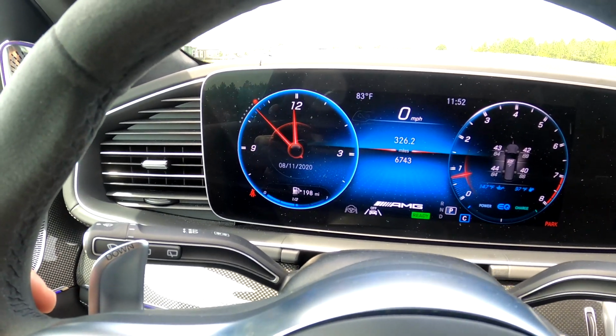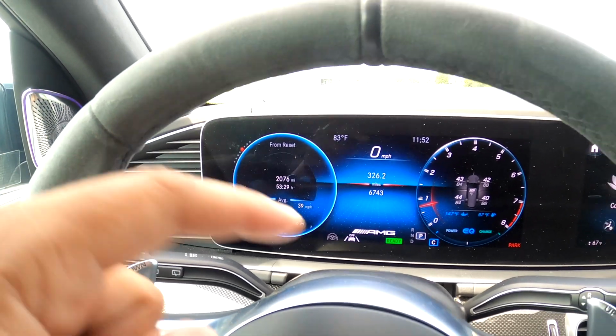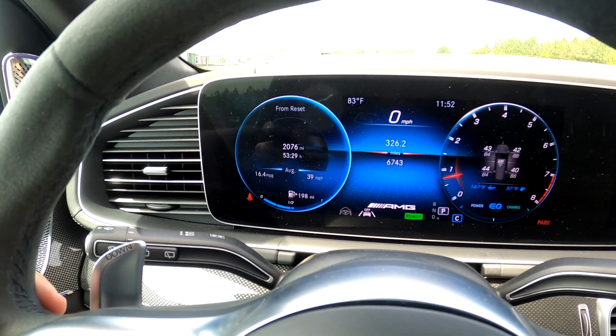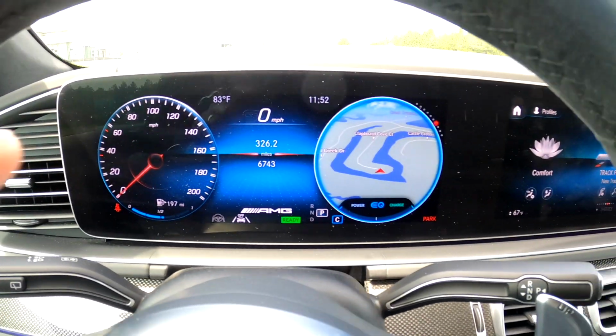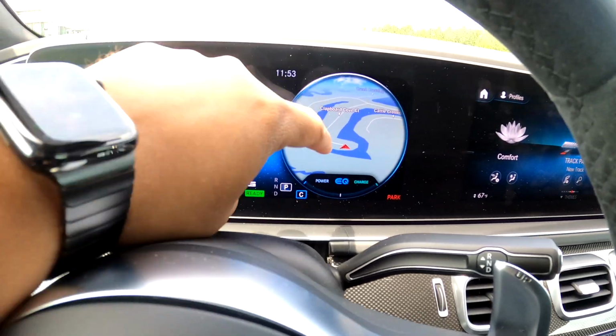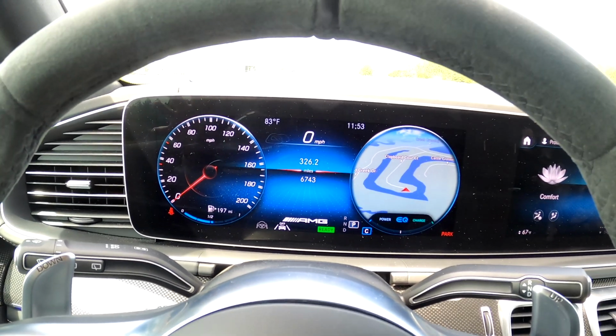I mean, you can put different screens in these circles instead of, you know, the normal RPM and speedometer. You can actually put navigation in the screen as well. I mean, how cool is that, you know, to put your navigation screen in the circle? I mean, stuff like that, Mercedes has just gone above and beyond.